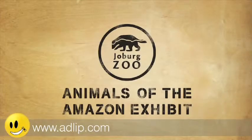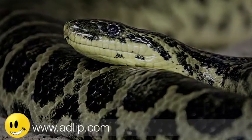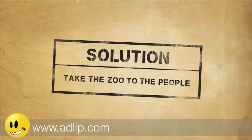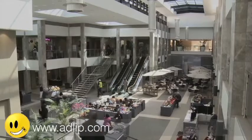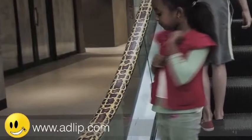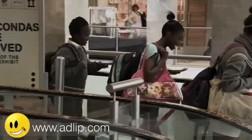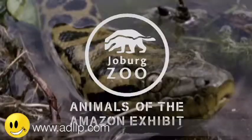Joburg Zoo's newest exhibition, The Animals of the Amazon, features bats, tarantulas, and best of all, the infamous anacondas. We set up our activation in a shopping mall within the vicinity of four schools. Here we brought an everyday escalator to life by transforming the handrails into giant, slithering anacondas. The installation became an attraction. With 2,400 people riding the escalators daily, the Joburg Zoo noted an attendance rise of visitors in the first week of launch to the new exhibit, Animals of the Amazon. Now that people met the mall anaconda, it was time to see the real thing.